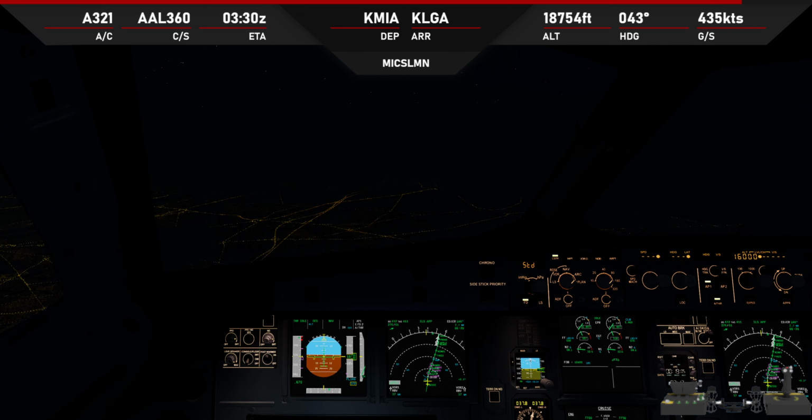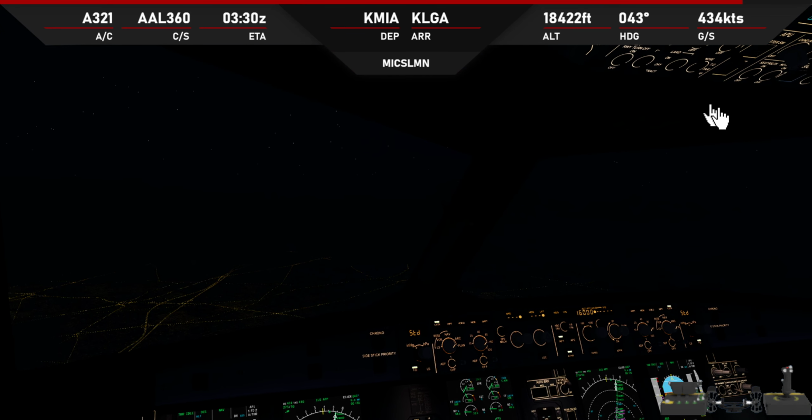Back to the cockpit. Get that seatbelt sign on now.